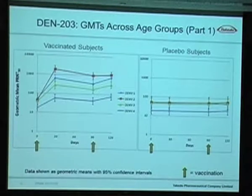So this slide shows the GMTs in vaccinated subjects. You can see quite clearly that the vaccine induces an antibody response to all 4 serotypes, and this response with this particular formulation of vaccine is highest against dengue virus 2, and the antibody levels are lowest with dengue virus 4.